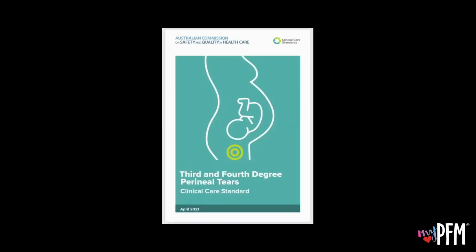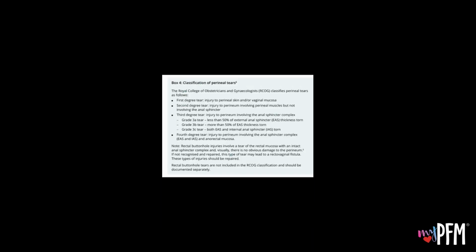The classification scale that I'm going to be sharing with you today is from RANZCOG, and you can look it up. I have the link in my bio. Here's a little screenshot of it. There are a lot of different scales out there, so I think it's important to understand that I'm using this scale, and this is a wonderful set of standards to help reduce the risk of severe perineal tears.